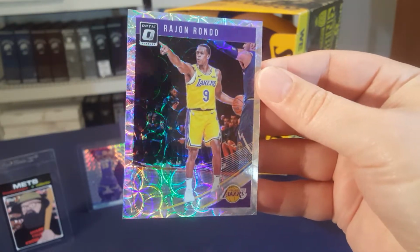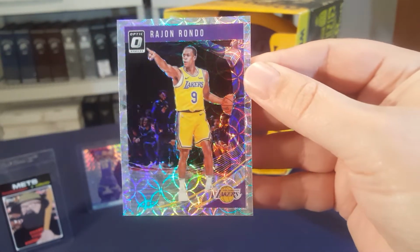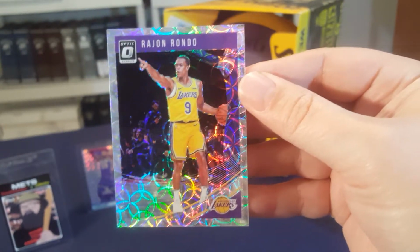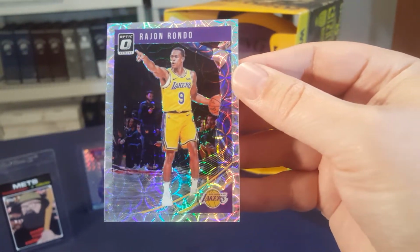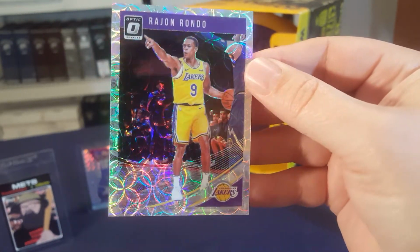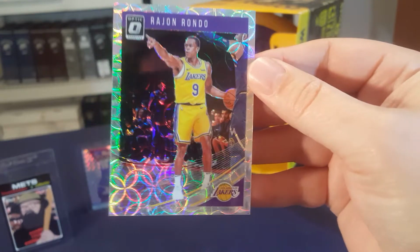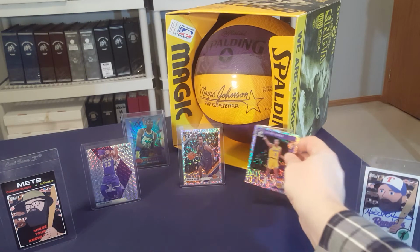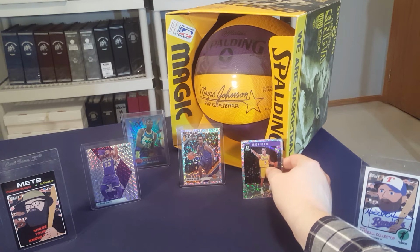So I think Rondo, his importance to the team really came out in the playoffs and especially in the finals, when he just seemed to be on the dishing end or the receiving end of a lot of big plays. So I love that scopes look. So happy to add a couple unique Rondos to the collection.